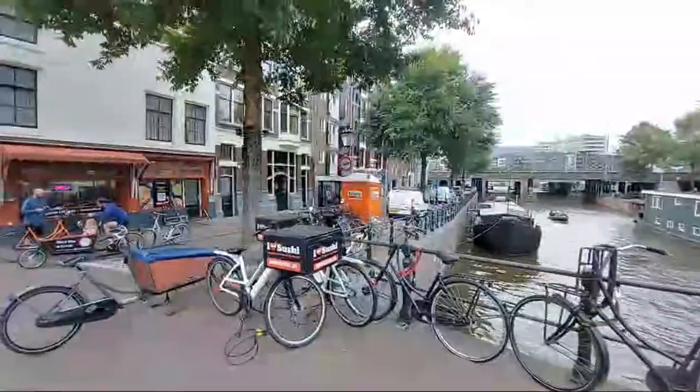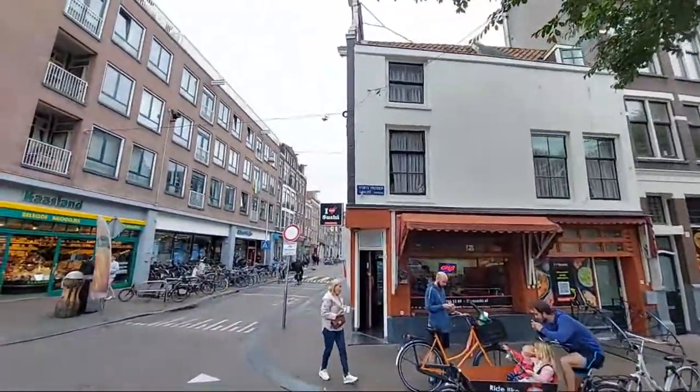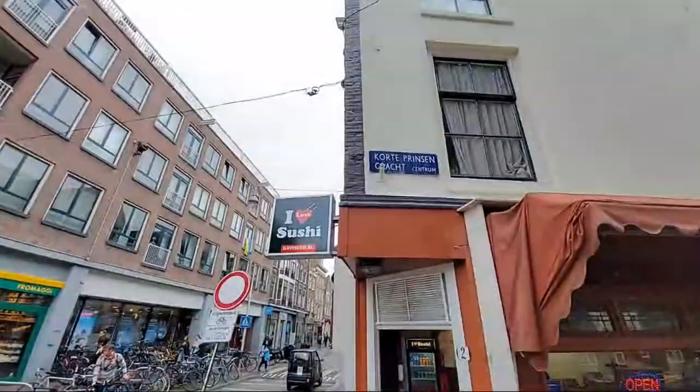Okay, still on the Korte Prinsengracht, and that's how you write it, up there. Korte Prinsengracht.